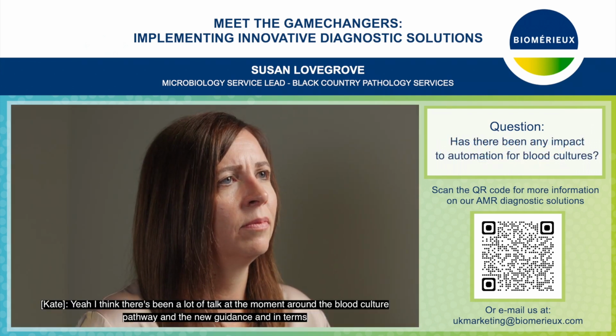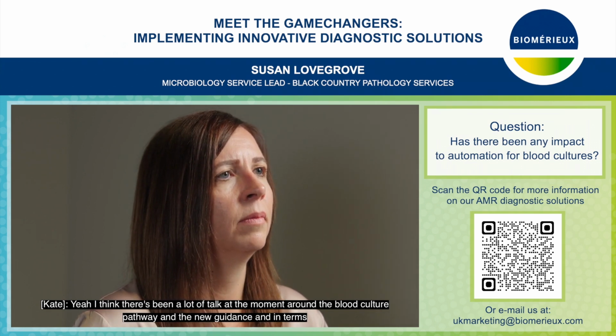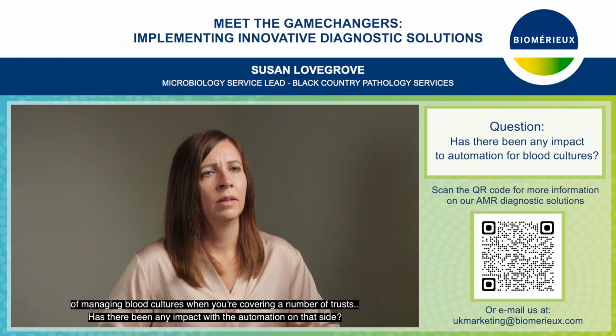Yeah, and I think there's been a lot of talk at the moment around the blood culture pathway and the new guidance. And in terms of managing blood cultures when you're covering a number of trusts, has there been any impact with the automation on that side?